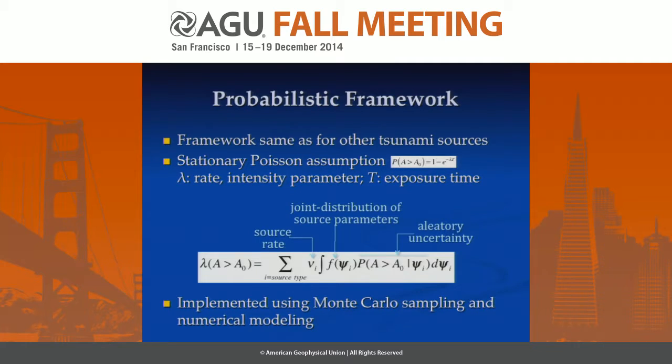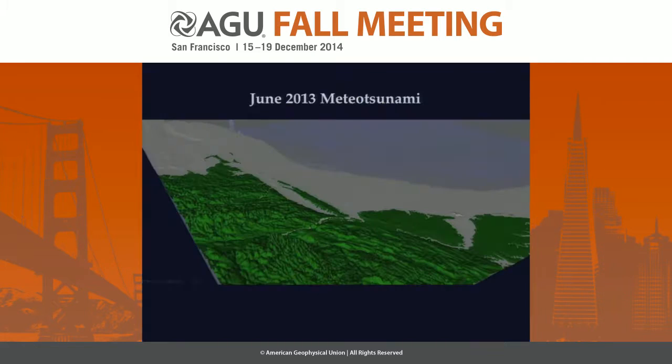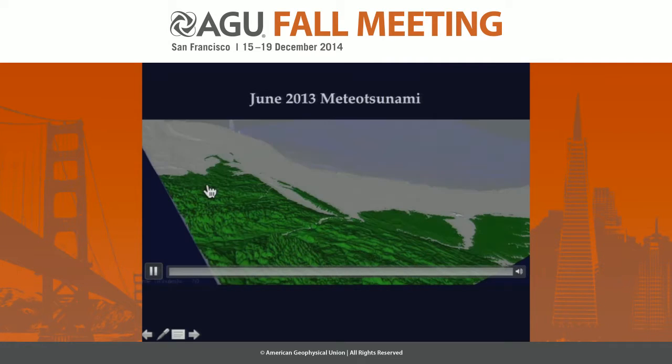Basically, we use a lot of tools available from storm surge forecasting. This shorthand compact version of the equation is actually implemented using Monte Carlo sampling of the parameter space and, most importantly, numerical modeling of the phenomenon. So here's our hydrodynamic model. Let's see if I can get this going, yes.